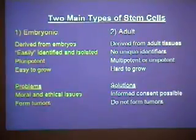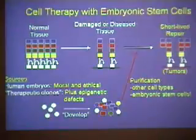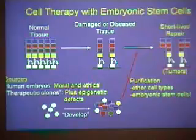So I want to spend a few slides looking at what cell therapy looks like with these two different types of cells, and what are the problems and what are the features of the planned cell therapy with these cells. And it will also give the motivation for why my laboratory has elected to primarily focus on adult stem cells. So this is a cell therapy scheme using embryonic stem cells.